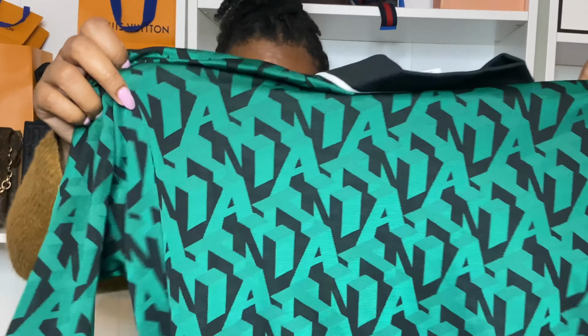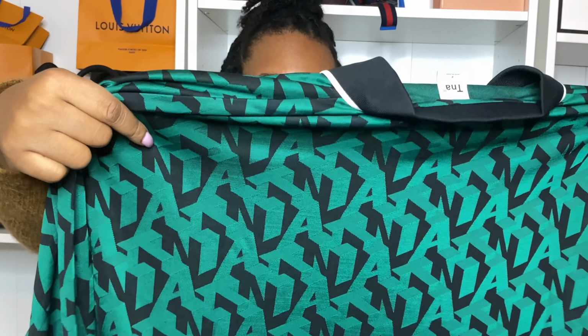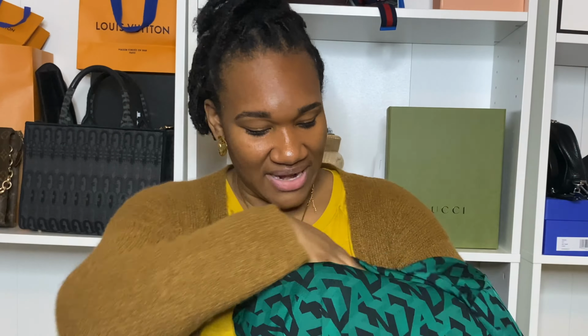This is one of those items I can honestly say, if you had a choice whether or not to splurge on it, I just love it. It has the TNA imprinted all in it. It's just so good, y'all.